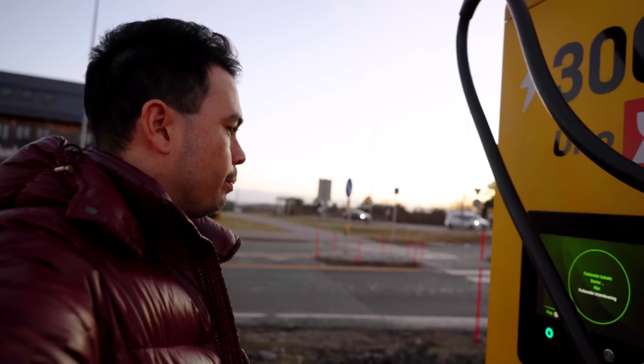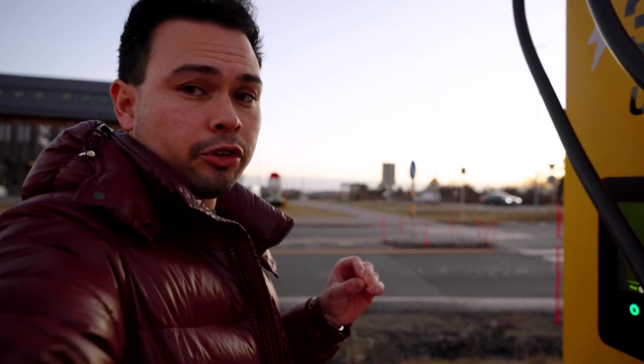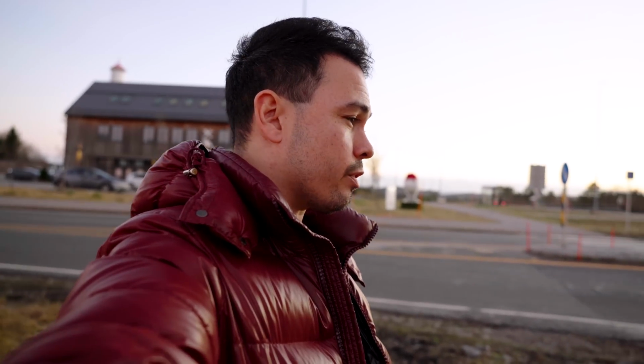Yeah, super simple. So this car has a peak charging speed of 270 kilowatts. Hopefully we'll get close to that. I don't know, maybe the battery's a little bit cold at 22 degrees Celsius. We'll have to see. And how many percent are we gonna go to? Well, I'm estimating about 70 is enough for us to get back to where we started.